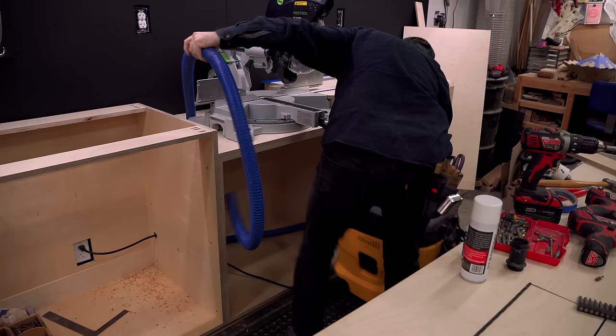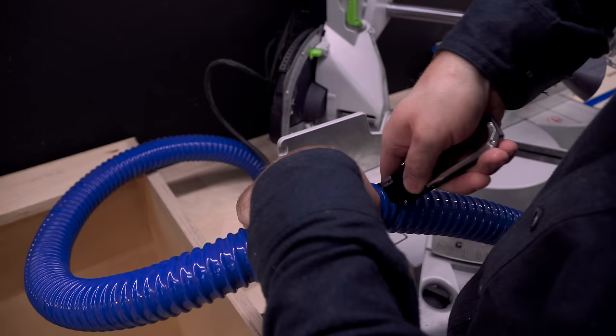Now that lower cabinet is designed to hold my shop vac. I can put that in, and then using this heavy duty shop vacuum hose from Rockler, I can hook it all up.